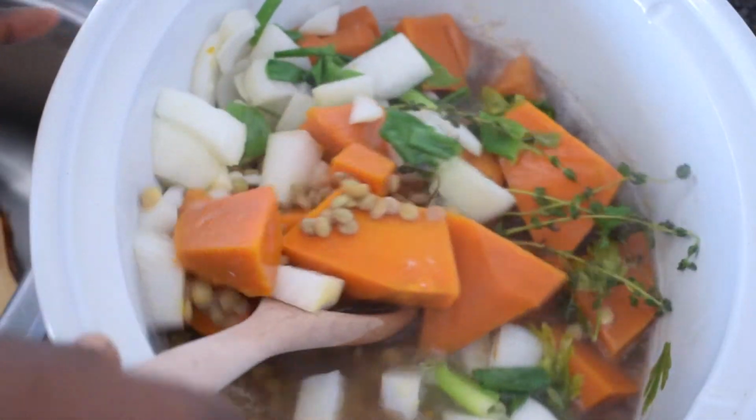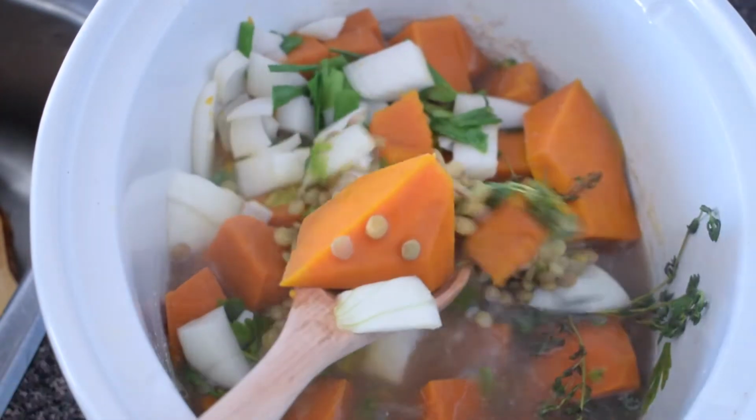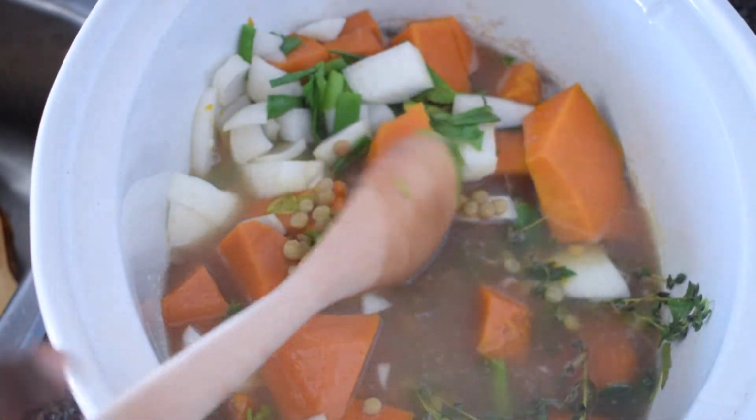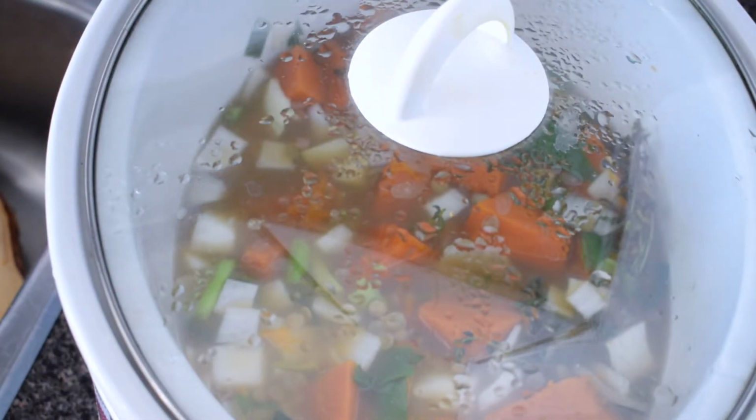I want to thank you guys so much for joining me. Let's see how the soup is doing in the crock pot, and let's get back to the video. You know, it's all part of the process of eating healthy. So this is my lentil, my pumpkin, everything is in there. Pumpkin and lentil soup.